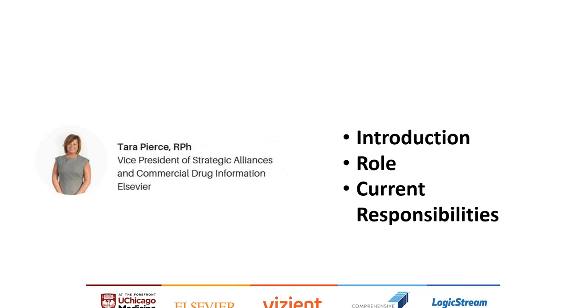A little bit about Elsevier. Elsevier, if you're not familiar, is a global information analytics business specializing in science, technology, and health. And we help customers make better decisions, deliver better care, and combine content with technology, supported by operational efficiency to turn that information into actionable knowledge. We're a global organization with a presence in 48 countries and have around 7,500 employees. It's a pleasure to be here today.